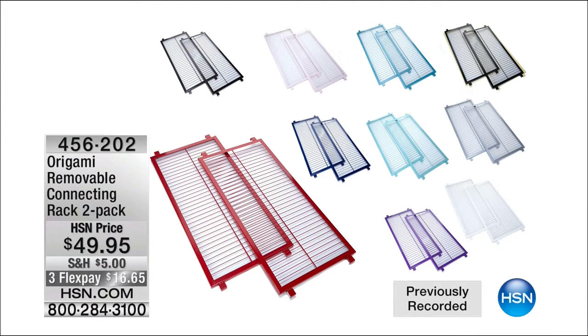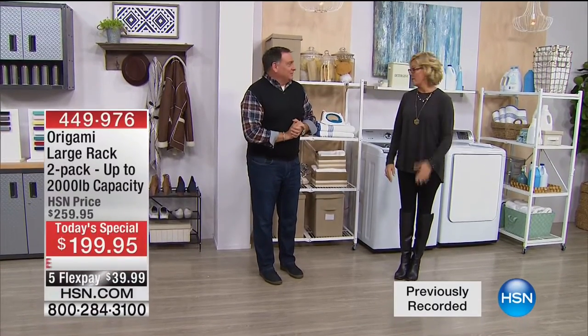Here are the racks. I'm told very popular already. They're removable and they literally connect the shelves to extend the storage. They do, and I'll show you that in just a minute. That's item 456202. Also, huge customer pick. Like major favorite, almost a perfect five-star rated review. They're pretty awesome. Many of them, thousands of them.